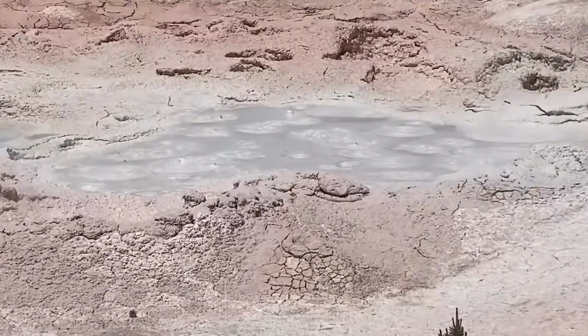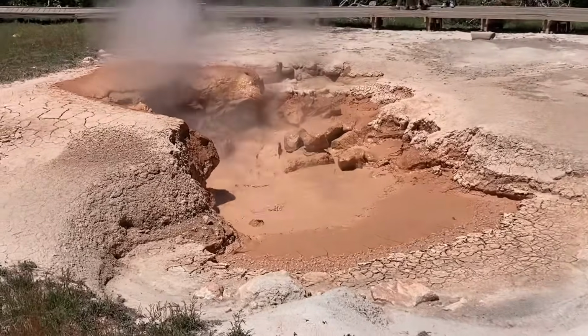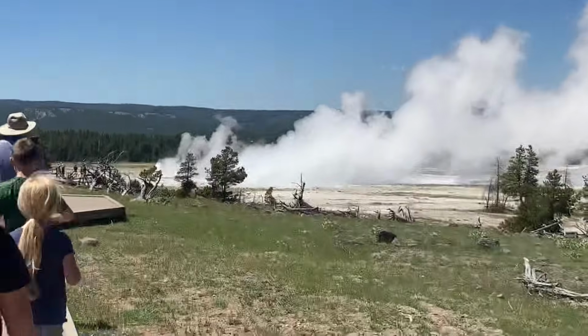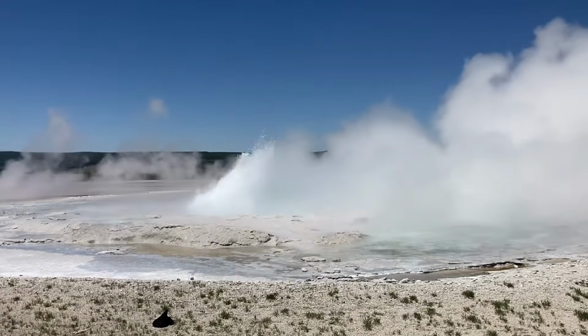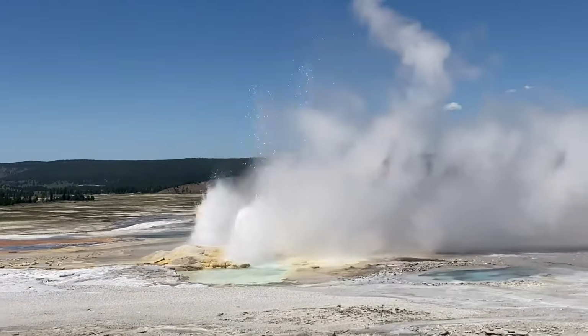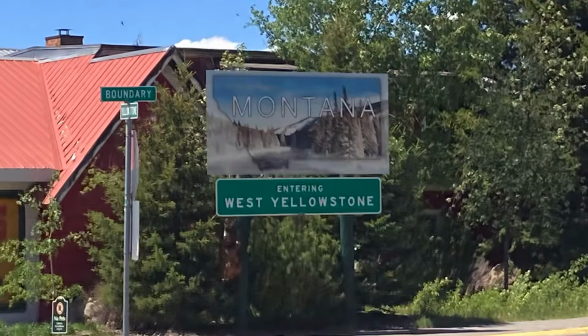There was all kinds of boiling, bubbly mud and lots of geysers on this trail too. It was a really great walk. All in all, we spent about 30 minutes at the Lower Geyser Basin for the Paint Pot Trail. And we were really glad we stopped here because the bubbling mud features were something that we hadn't seen anywhere else in Yellowstone. We ended up leaving Yellowstone through West Yellowstone at around 2:30 that day.